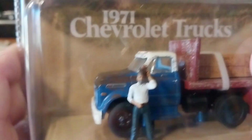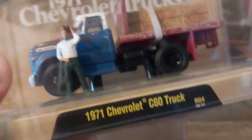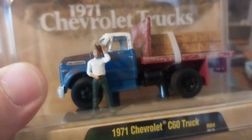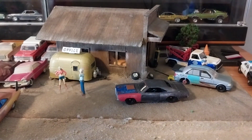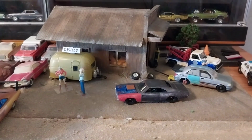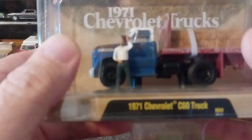But I don't know if you guys have noticed, I'll do a comparison video in the next month or so on the diorama figures. Some of M2's guys are huge, especially the guys in the cowboy hats. Like the guys I have here, they tower over all of my American diorama guys, my Green Light guys. The Green Light guys I think are a little bit underscaled, especially if you take the big platform that they're mounted to off.